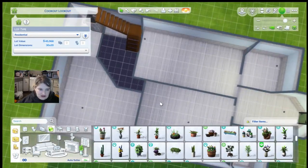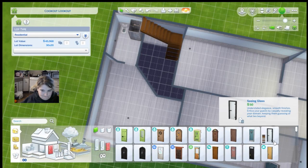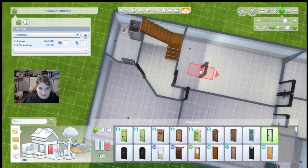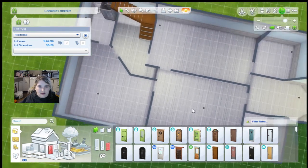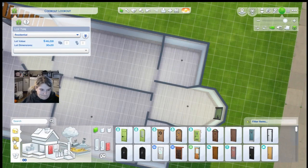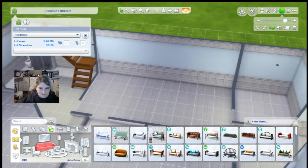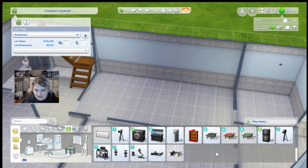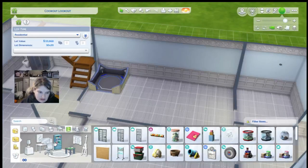Next will be downstairs. We do need doors leading to the stairwell. All right, there we go. We'll do our living room first. And we definitely need a gaming rig. Looks so cute. And then we'll have a couch and a TV and maybe a bookshelf here, and then we'll be done with the living room for now.